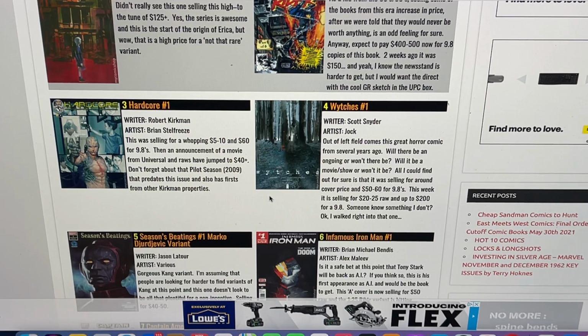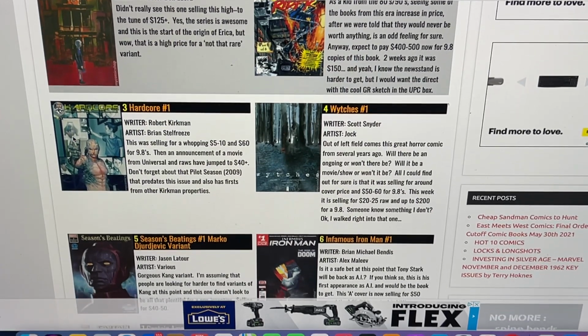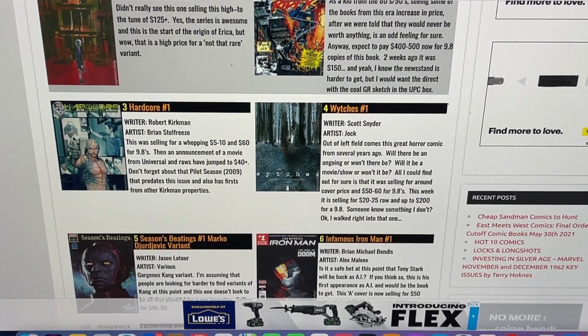I think Walking Dead was really good, and I'm glad he ended it because the last year or two of the writing kind of lagged a little bit. I tried some of his other series. Oblivion Song I didn't think was good. Kirkman to me is just not that good. He's like Brian Michael Bendis for me. Same thing. A lot of people think he's a good writer. I don't agree with that. I think he's mediocre at best.